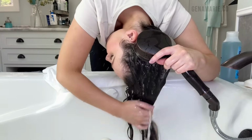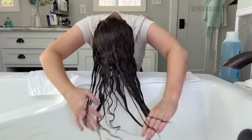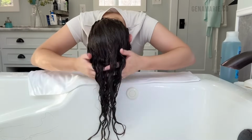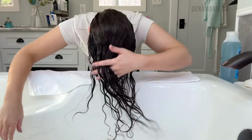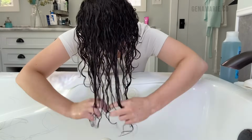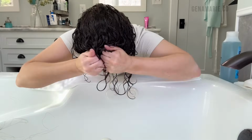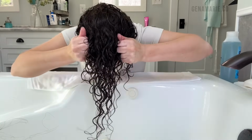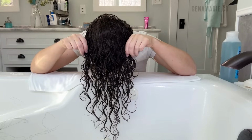After I rinse out my conditioner, I like to kind of run my hands through my hair and just lift it off the scalp so that way it's not stuck down. And then I can kind of assess and see how my hair feels. My hair actually felt pretty moisturized. It didn't feel bad at this stage, but it did when I went to apply my products, which I will show you. But right here while my hair was wet, it felt fine and moisturized and didn't feel too dry because it still had all that water in it.